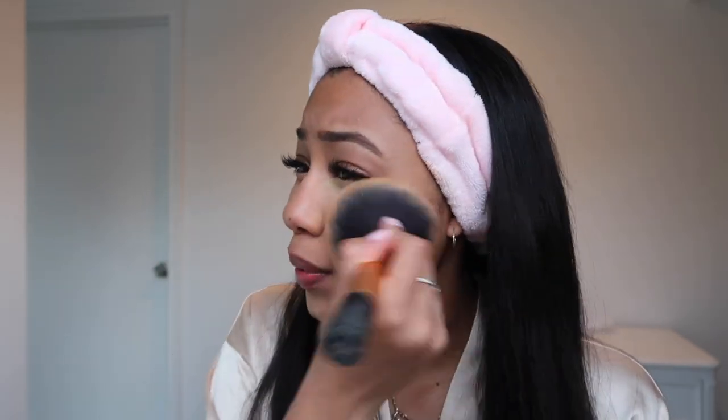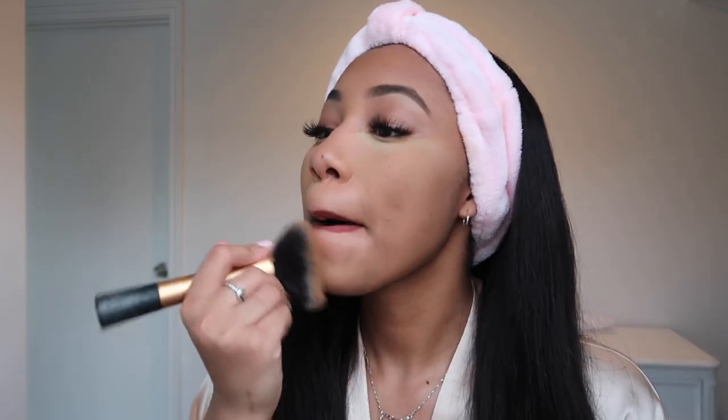So for my powder, I'm using this Cover FX powder, the label rubbed off, but this is in the shade G70. And I guess this counts as foundation. I just feel like powder foundation isn't real foundation, so I don't really count it. But this is what I have, so this is what I'm going to use.